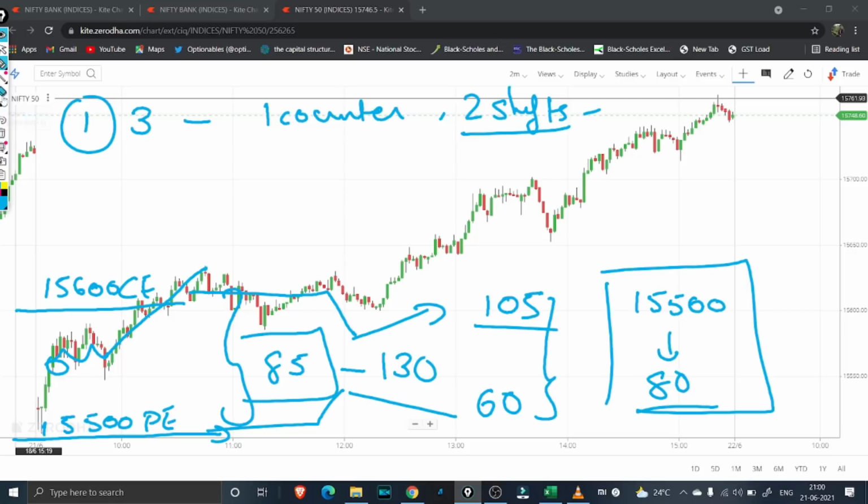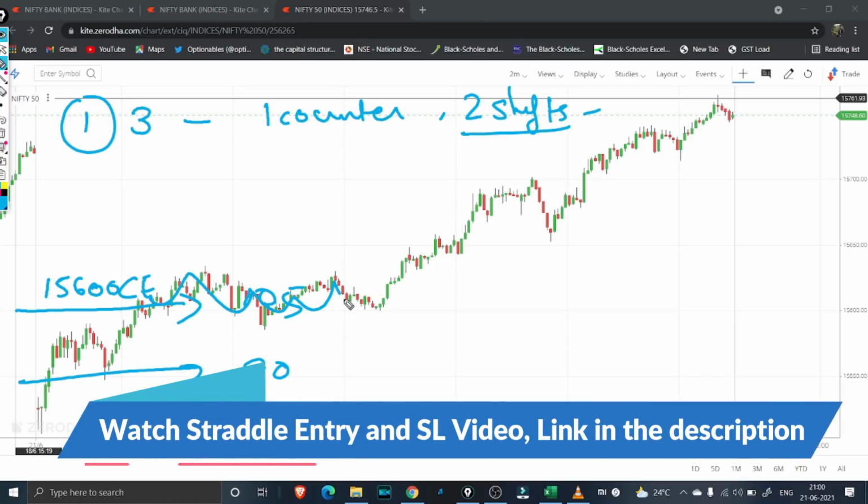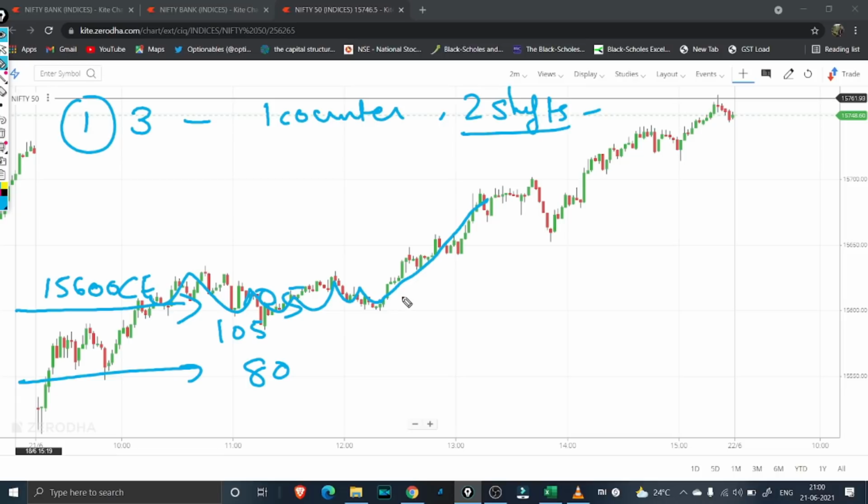Next we are going to discuss the second adjustment. Now we have come to 15,550 PE. This is trading at 105 and this is trading at almost 80 rupees. You can see that the market consolidated for quite some time. It was trading at 105 rupees and the market consolidated for quite some time before it actually started shooting up. Since the market consolidated for quite some time, there was a good amount of decay, and this didn't trigger the stop loss immediately.